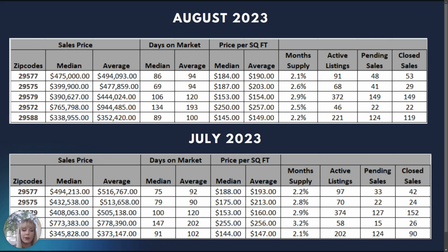So let's quickly go to 29575, which is the Myrtle Beach area, the last part of Surfside, but Myrtle Beach shares part of that zip code. The average price in July was 513,658. In August, it dropped to 477,859 average. And the average days on market were 90 in July, went up to 94, not bad. Price per square foot went down $10. It was at 213. Now it's at 203.